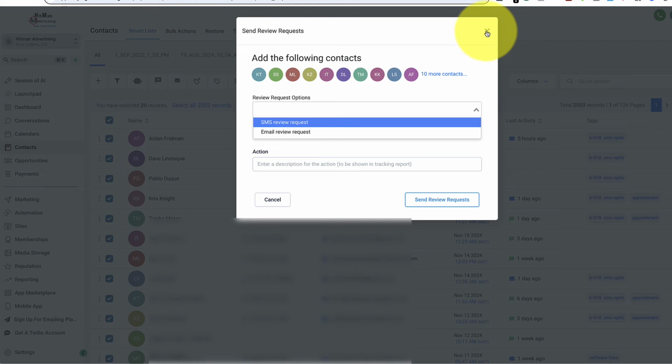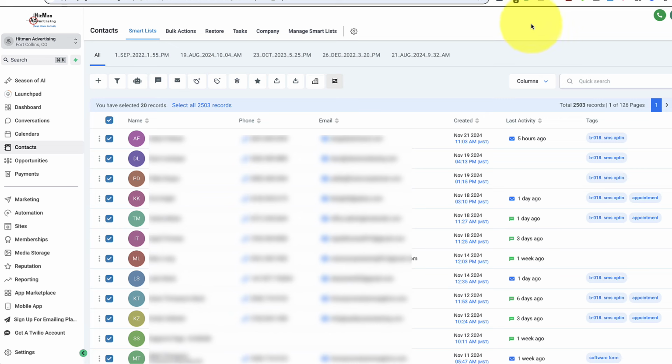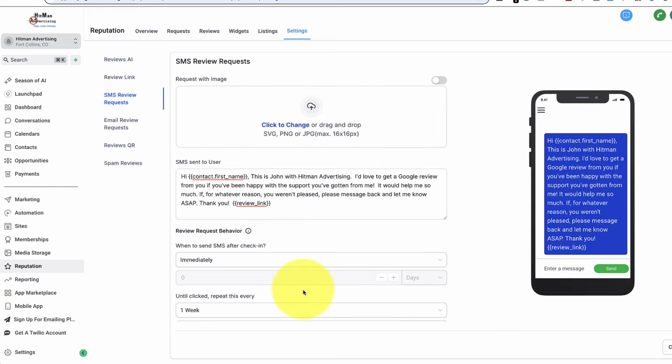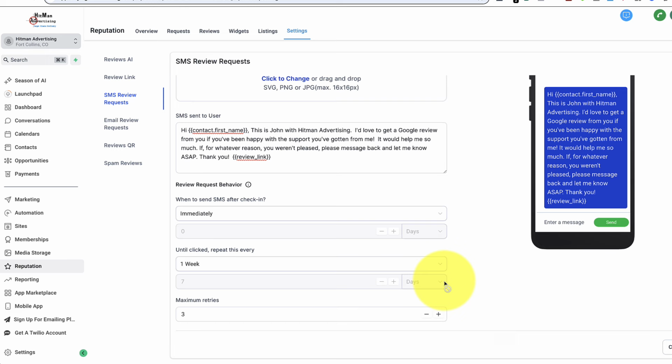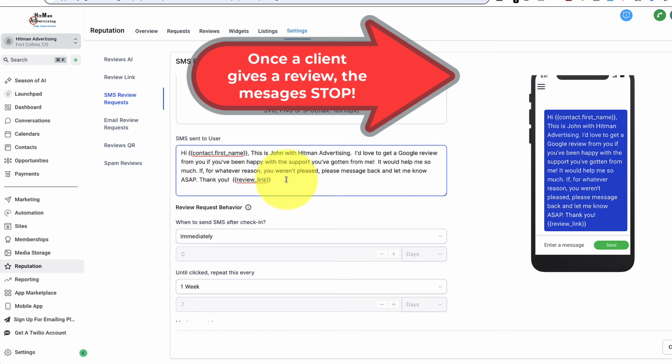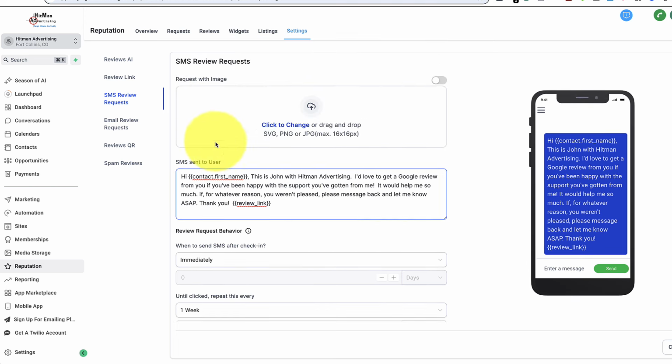Now, here's the great thing, because this software is so adaptable. It's so programmable that you can decide if you want to send requests 5 times, 2 times, 3 times, just once. Probably 3 times is about average, 4 times is about average. You can decide exactly what you want to send, and you can decide exactly which links that you want to put in. So let's hop into that for just a second right here.